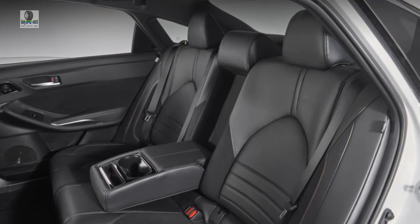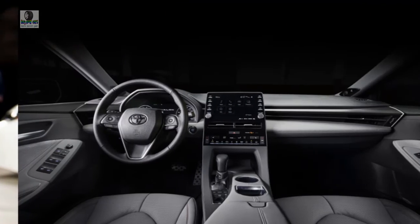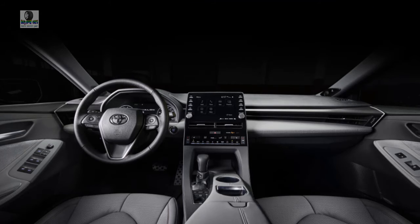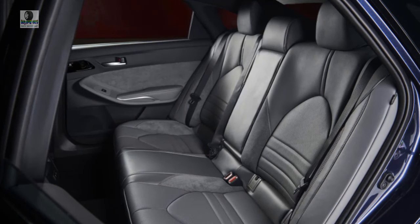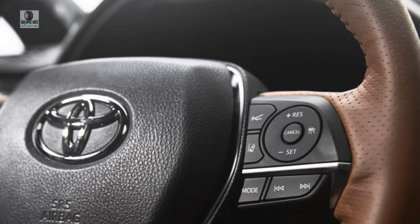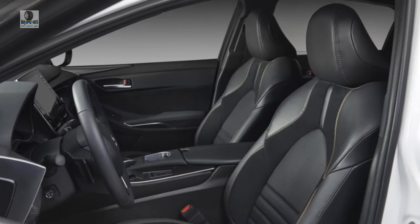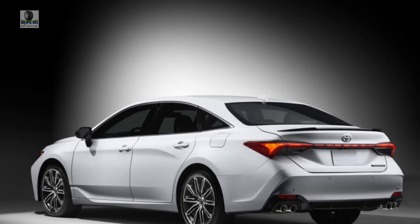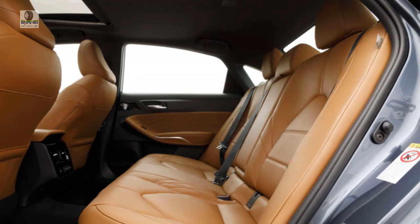Fully loaded Avalon Touring models cost $43,095 and offer premium audio from JBL, navigation, synthetic leather upholstery with suede inserts, a heated steering wheel, heated and cooled front seats, heated rear seats, a head-up display, 19-inch wheels, and adaptive dampers. It's a luxury car without the badge or the inflated price, but we stop short of making it our best pick on the lot. Avalon Touring models aren't available with hybrid powertrains, which cost $1,000 above gas-powered XLE, XSE, and Limited versions. That's a small spend for much better fuel economy.